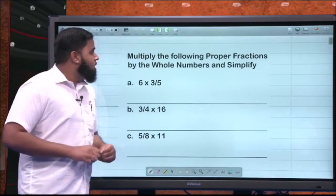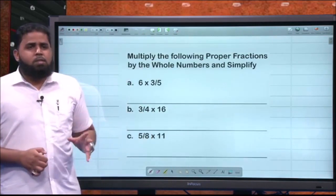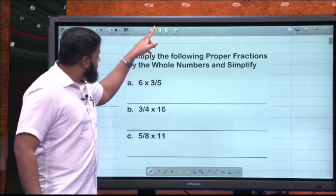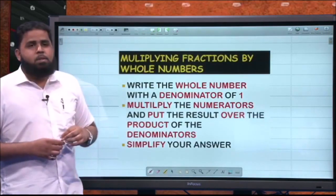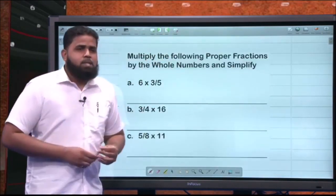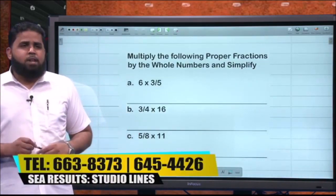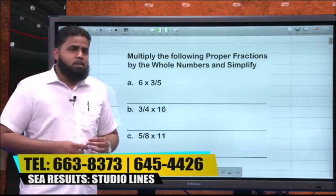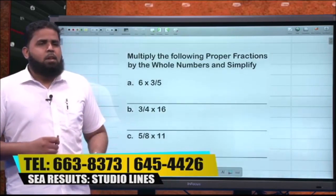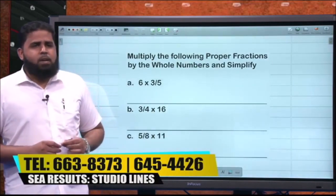Okay, so before we do, now I just gave you the instructions. You put the whole number over 1, you multiply by the fraction. Here we are dealing with proper fractions, so the numerator is smaller than the denominator, and then we have to simplify. So I'm going to take some callers to help me knock these 3 off before we return to our question with Chris and Zafira, just to make sure that we are on the same page. So if you know how to do this question, our numbers are available on the screen. We have 6 by 3/5, 3/4 by 16, and 5/8 by 11.